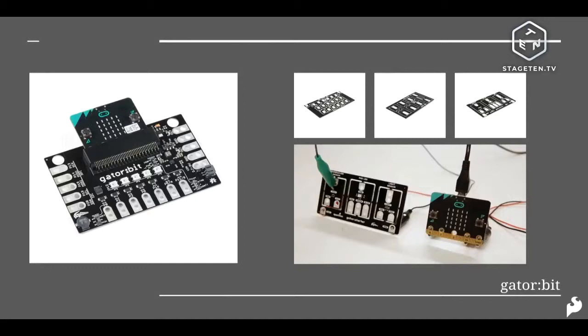If I'm in a tech ed class where part of the learning outcomes are knowing how to build a circuit and use a breadboard and prototype something, then another kit might be a different option.